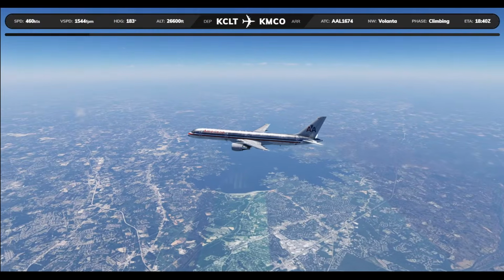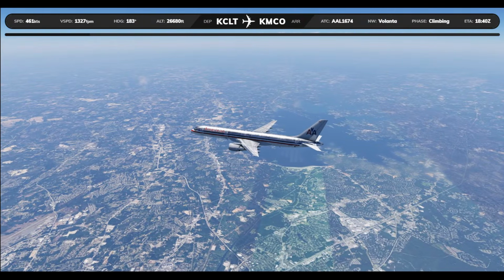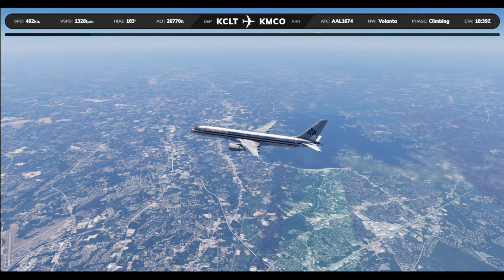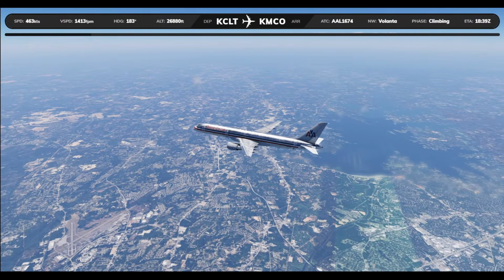Tell you what, man. This X-Plane, what am I using again? It's the X-Plane map enhancement. It's definitely changed my view on this sim lately.